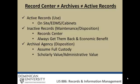Finally, if the record's retention schedule states the record must be preserved long-term, it should probably be bound for some sort of archival agency, whether that's internal or external. Remember, an archival agency assumes full custody of the records and preserves them for scholarly or administrative values according to the text, and really in a lot of business practices that's the case. Again, make sure you know the differences of these three options and how they fit in within the life cycle of a record.